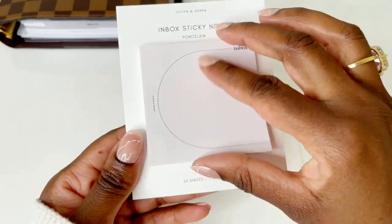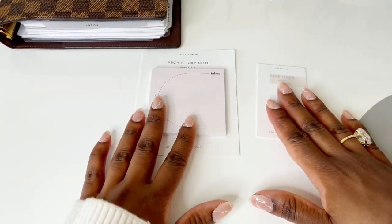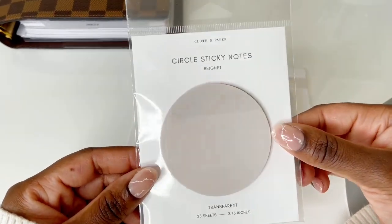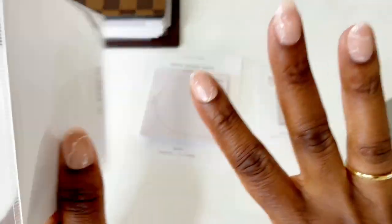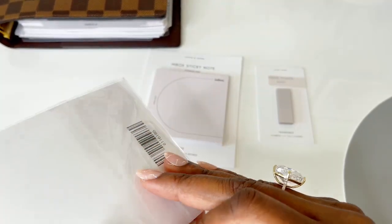I do like the new design, and you get quite a lot in the pack, so I thought this would go really well with my aesthetic. Again, the same Big Knit in the transparent circle sticky notes. Do you like my nails, guys? These are also part of the Stackery haul that I got.